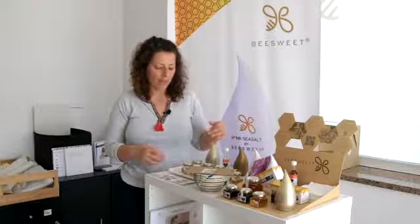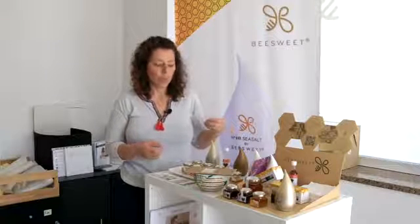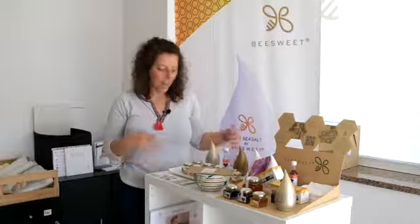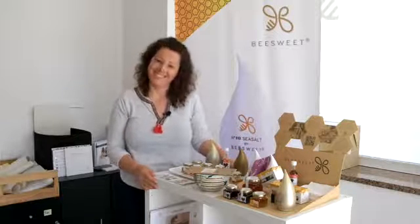For example, we have the number 1, citrus. We don't use the lemon to create the flavor, but we use an aromatic plant to give this new aroma to the honey, and so on for the rest of the products: the spicy, chocolate, cinnamon, also the mints and the salty one. Wow, yes.